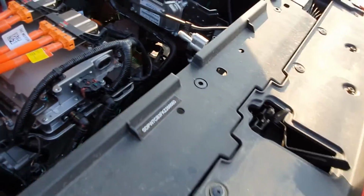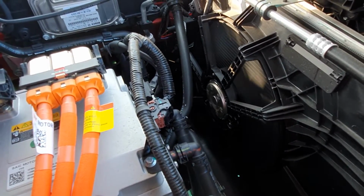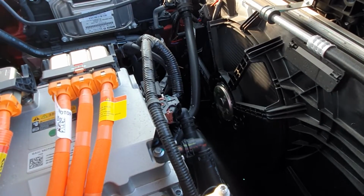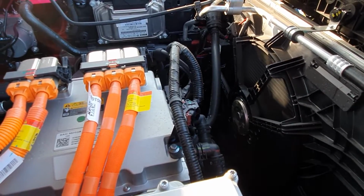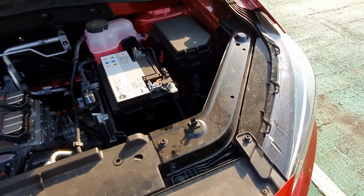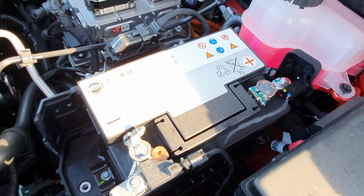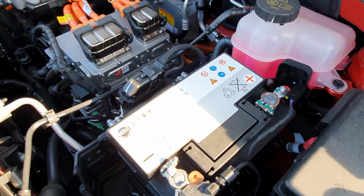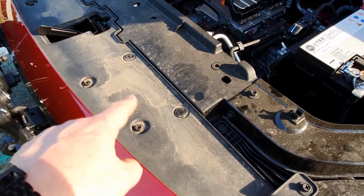And oh yeah, the fan on the radiator is whirring away there. Interesting. This one has got the Psych battery. I know some folks have had a different battery in theirs, but this is just the Psych one. There's dust already inside.